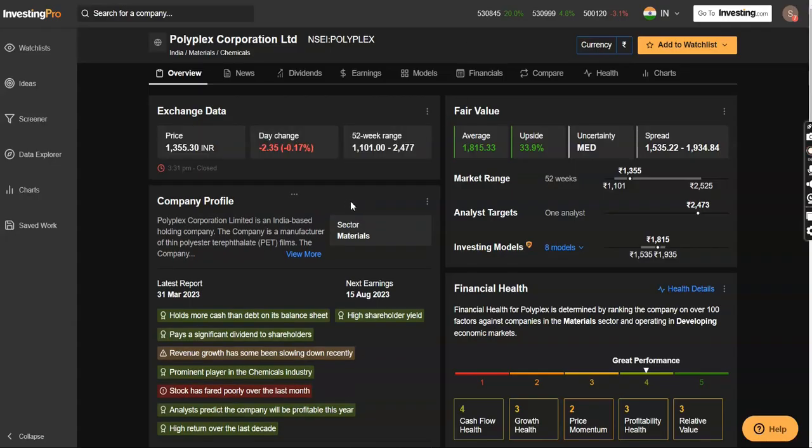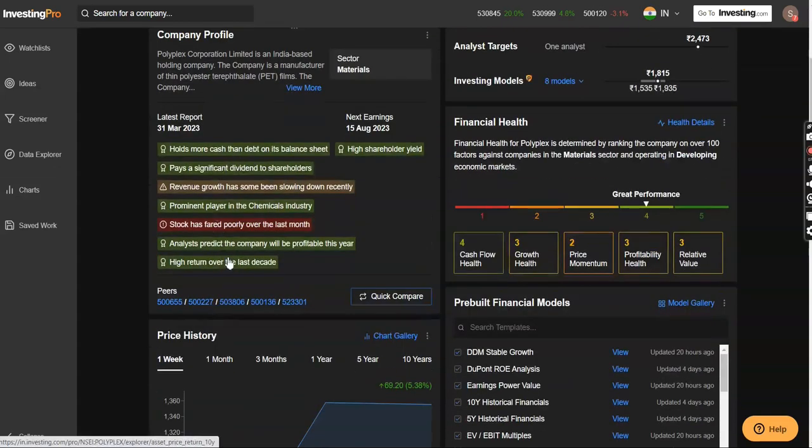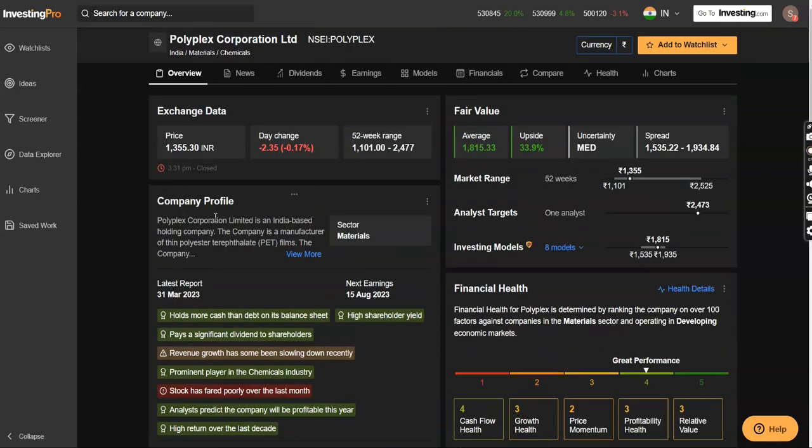Fundamentally the stock is good, so we have to catch the stock when it is actually going through a not-so-good phase. So these are the pros and cons of the stock. You can go through this and get to know more about this company. I'll put the details about this company in my description, so you can always refer back and get to know more about this company.